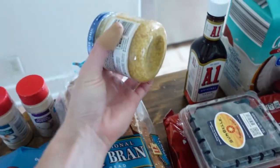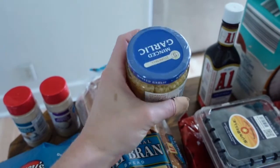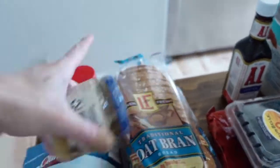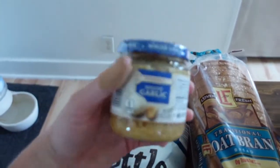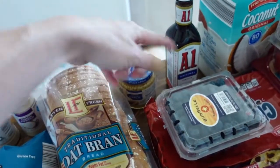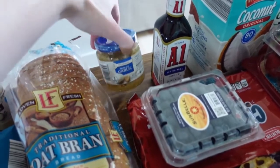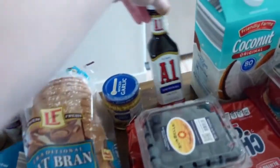I'm also always picking up one of these minced garlic little jars. They have this over in the seasoning section. It's not refrigerated, but I do refrigerate this. So I always put a little bit of that in whenever I'm cooking, or if I'm making garlic butter, I throw a little bit of this in and melt the butter, and that's it.